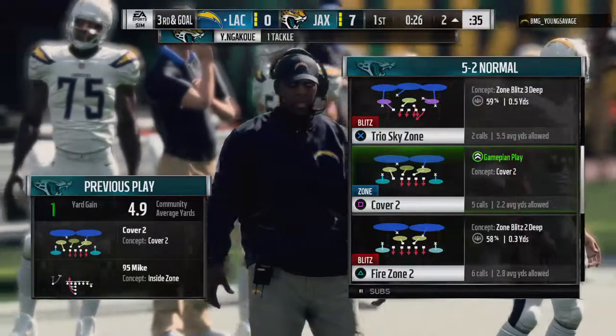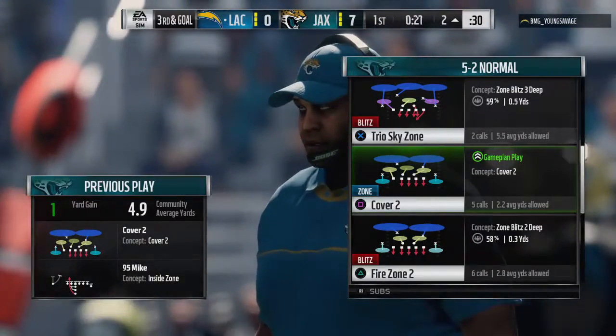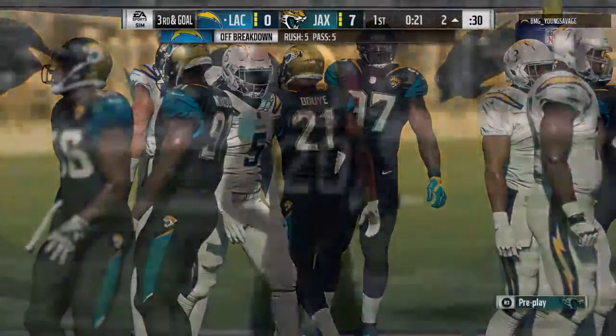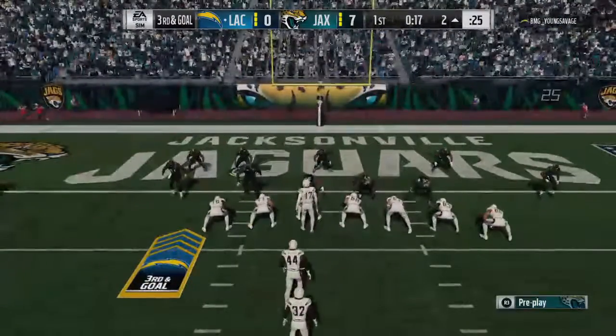Well, they certainly had success throwing the ball on this drive and not as much running it, as we just saw once again on that last play. Stopped after a very short gain. But I wouldn't abandon the run totally because otherwise, pass rushers just tee off on your quarterback. Makes it very, very difficult for him in that situation.